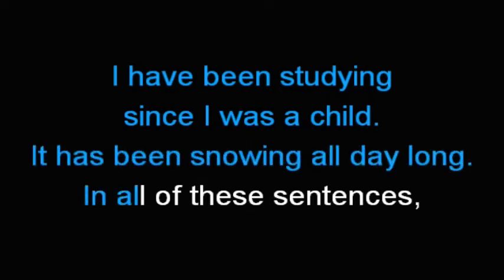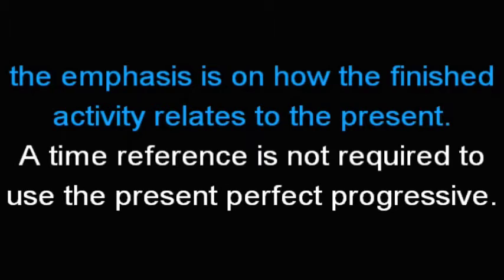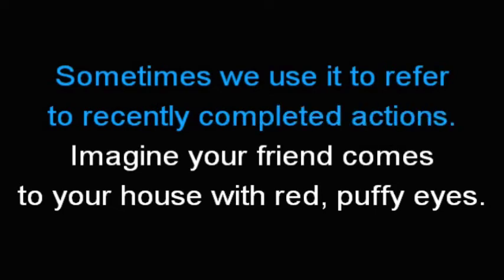Here are some more examples. I have been waiting for 20 minutes. I have been studying since I was a child. It has been snowing all day long. In all of these sentences, the emphasis is on how the finished activity relates to the present. A time reference is not required to use the present perfect progressive. Sometimes, we use it to refer to recently completed actions.